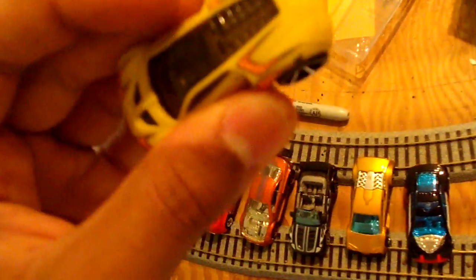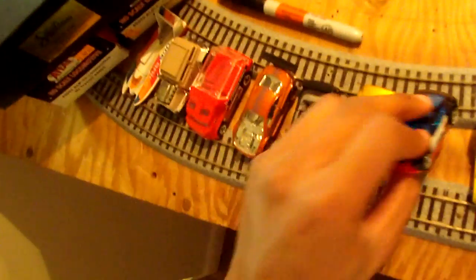Another one here. This is called the Ultra Rage. This was another car designed by Hot Wheels. I like it because it looks really unique. It's got the big wheel in the back, and you know, it's plastic composite body. This is plastic. Actually, no, wait. This is die-cast body on a plastic frame. This is all die-cast on a plastic frame. This is a plastic composite body on a die-cast frame.